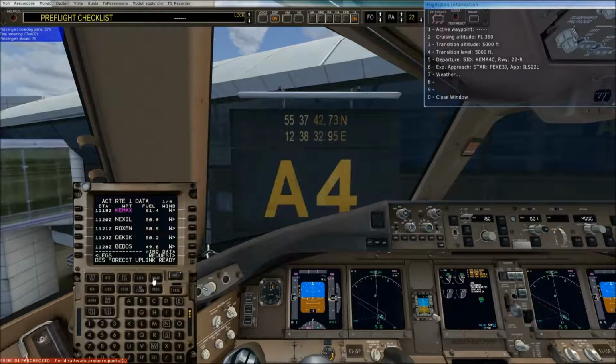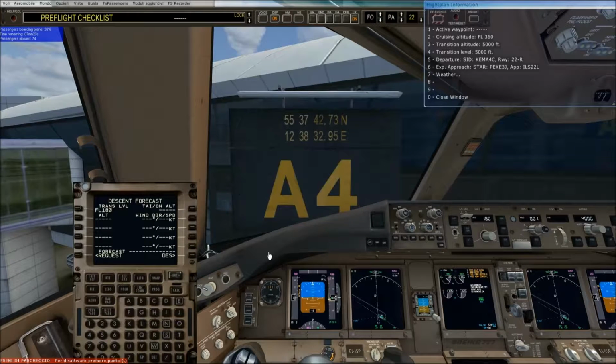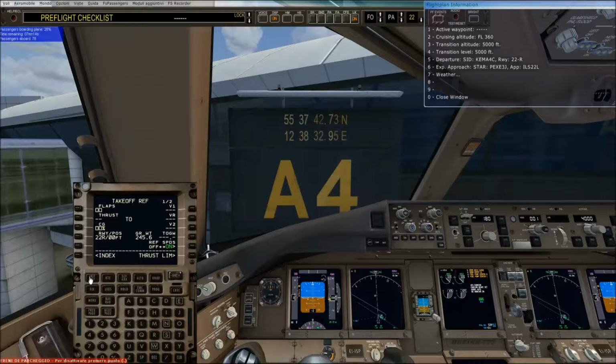Ground control 1466. Request taxi. 1466, taxi via Victor Delta Alpha Echo 1 to holding position, runway 22 right. When on position, contact tower 118.1. Via Victor Delta Alpha Echo 1 to holding position, runway 22 right. Tower on 118.1. 1466.